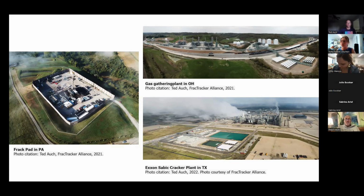But the answer is also, let's go see what those things look like from the air, because that photo on the left, that's outside of Pittsburgh, Pennsylvania, and you can see they have the sound barriers around that frac pad, so you could never see it if you lived there. So we flew over it.